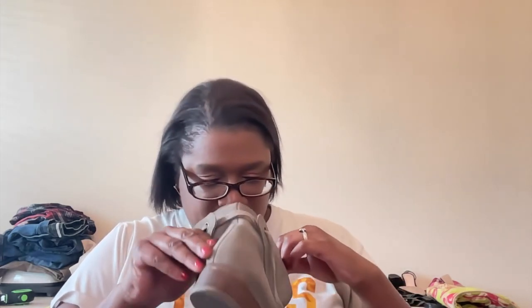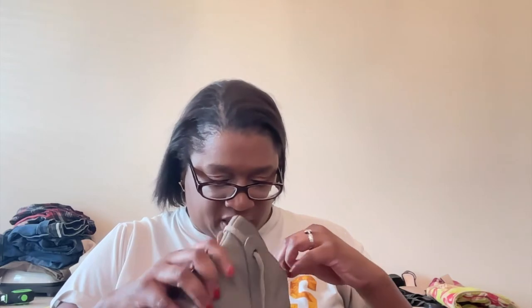So these are Soul Society. I can't remember where Soul Society is sold, but it's not a super high-end brand. These are, if I'm thinking about the right thing, size, they're cute though. They're cute, a nice casual shoe boot, like an ankle boot.